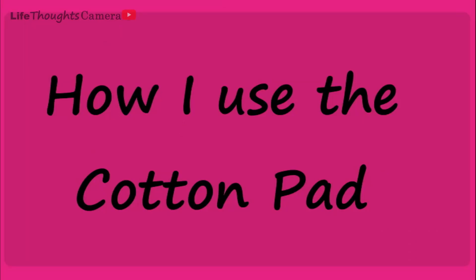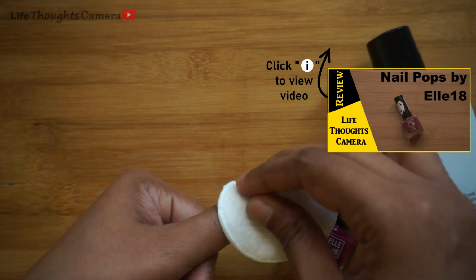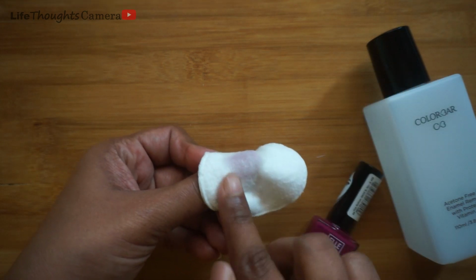How I use the cotton pad: I mainly use them for removing nail polish and prefer to use the embossed side of the pad. And even though it is embossed, I don't feel any ridges or bumps whenever I use it.